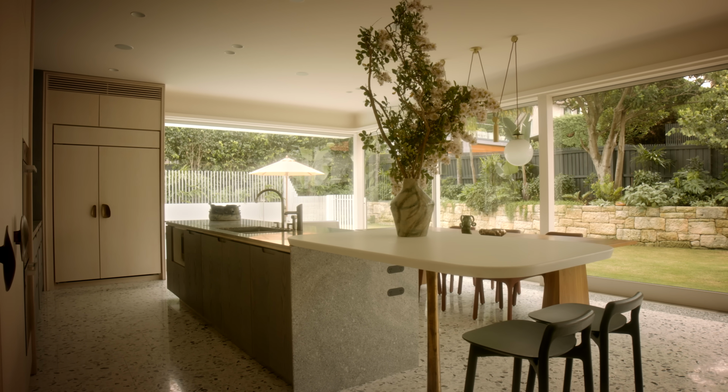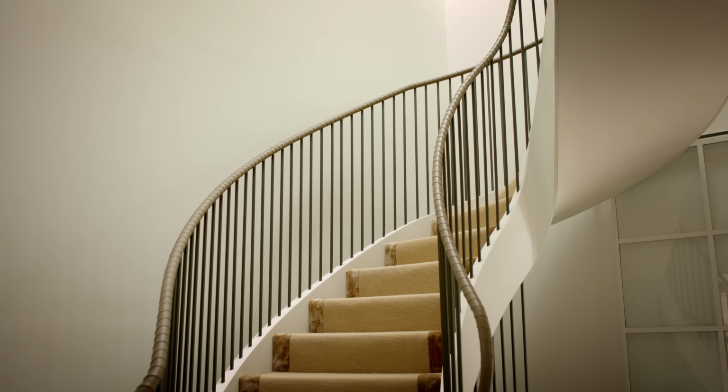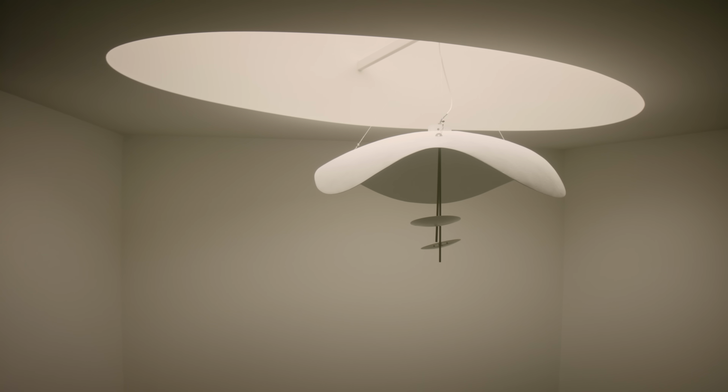Part of the design was also the addition of the new stairs. There was an existing very pokey, narrow, small stair, and we removed it and opened it up. And we wanted to bring light into the center of the house, to the stairwell.